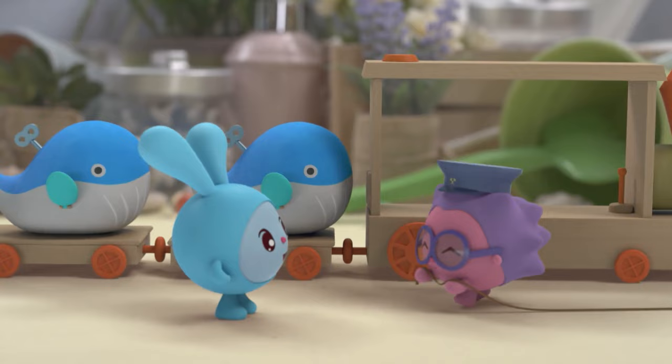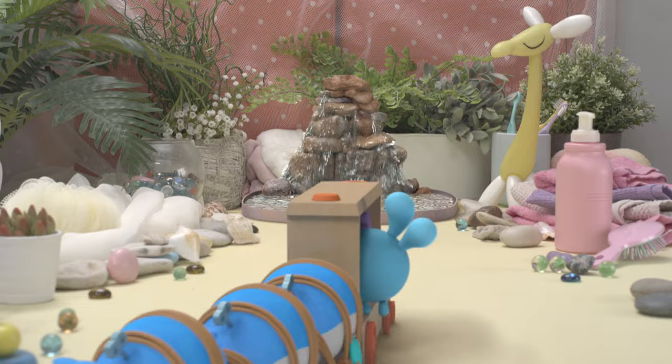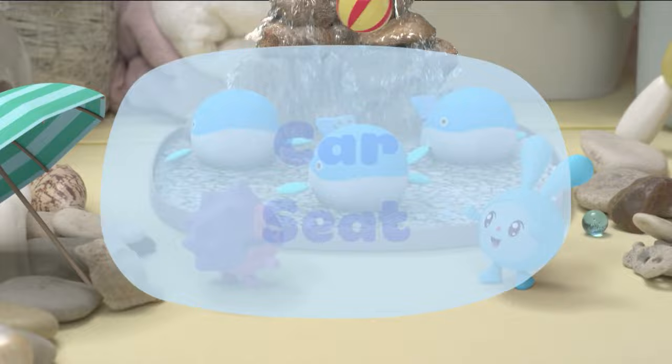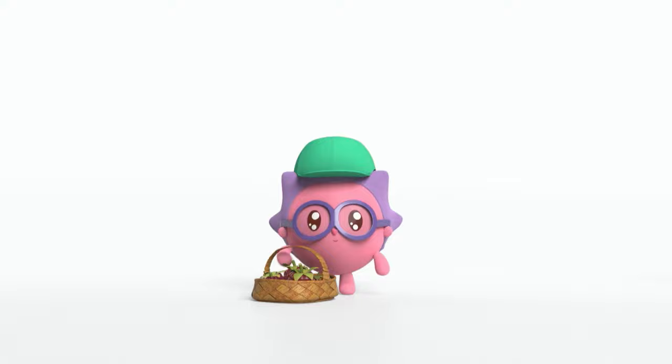Make sure they don't fall off. Bye, whales! Well done, you two. You brought the whales to the water, safe and sound. Car seat. Are you going for a picnic, Chi-Chi? Uh-huh. And I'm going there in my special car seat.